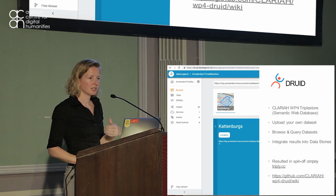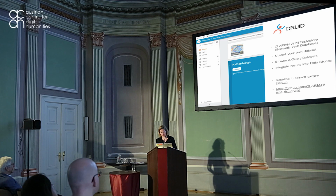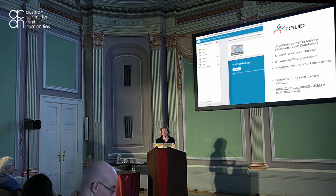You can add your own data set, or you can query some of the CLARIAH data sets and create data stories. Of course, there are other semantic web databases, but we've really tried to make it a little bit easier to go through with a bit of visual aids, but it's still very much work in progress. But it has already resulted in a spin-off company, so called Shipley. So anyone who says that humanities research doesn't lead to actual companies, we've got one.